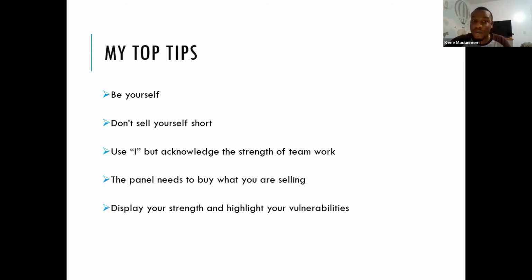I was so pleased when Kunal said that. Don't sell yourself short. We as IMGs might actually be more likely to allow our excessive modesty take advantage of the so much hard work we've done abroad. No. Use I, it is you in the interview, but still acknowledge the strength of teamwork. It's really very important because you can't work alone.